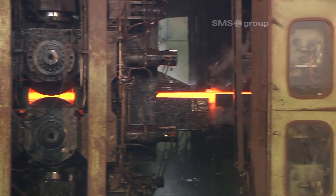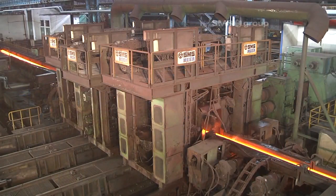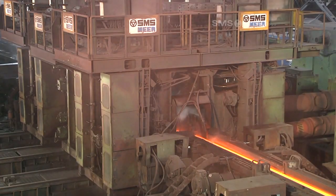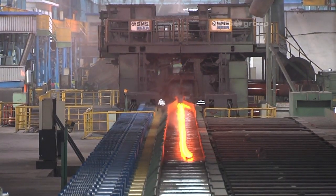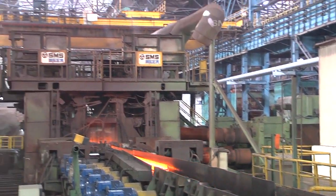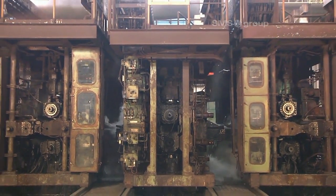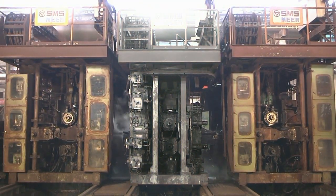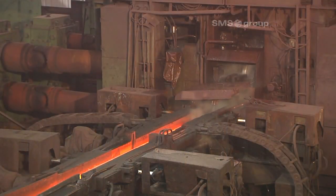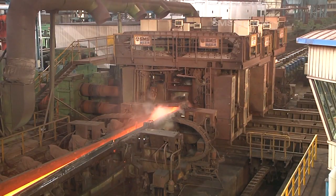CCS stands for Compact Cartridge Stand, and thanks to its high stand rigidity, high-precision product geometries, and microstructure properties that are required for high-speed rails in particular can be achieved. The SMS technology offers a further benefit too. The stand group comprises 2 CCS universal 2-high stands and a CCS edging stand. This configuration allows both universal rail rolling and the well-known XH method for producing beams.